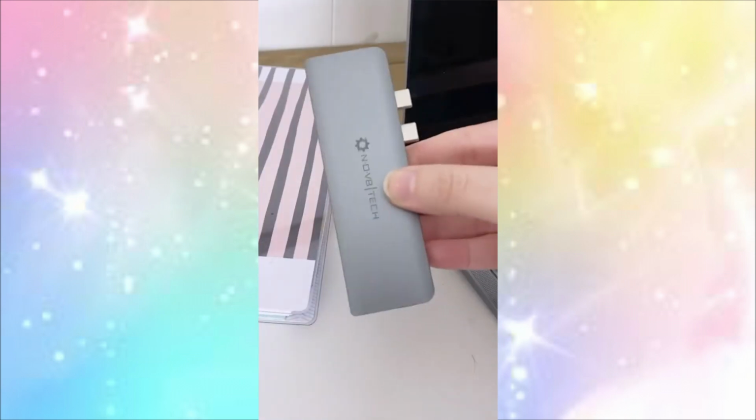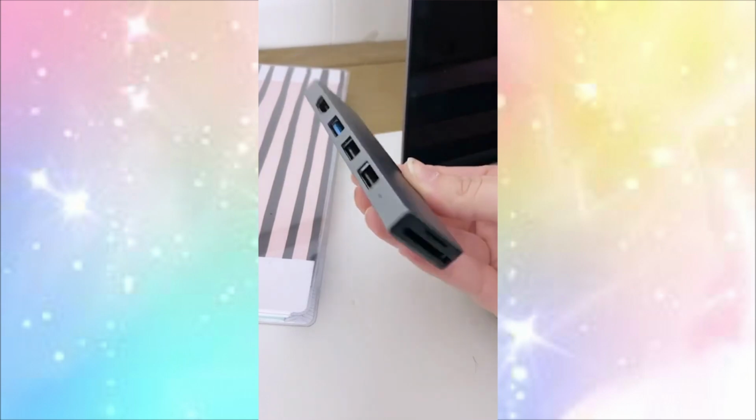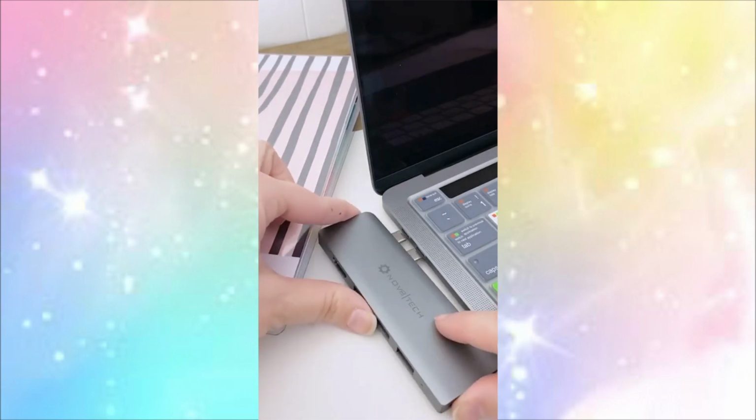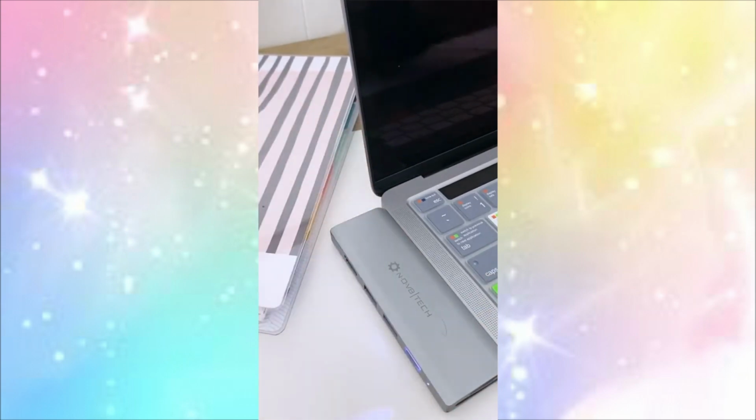The next is this USB-C adapter strip. If you find yourself ever needing to use USB, an SD card, or even an HDMI, you can plug this little baby in and use all of them at once. So much easier than having an adapter for each one.